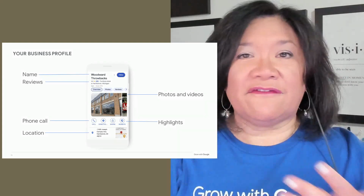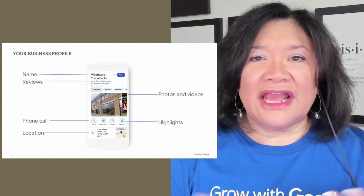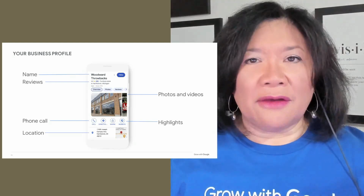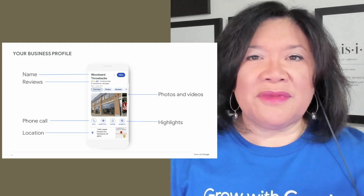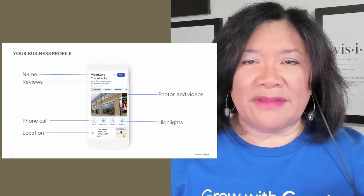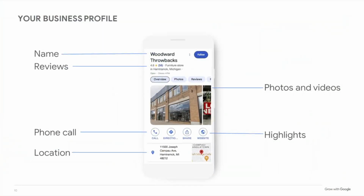Number two is distance. How far are you from the person that's searching? And then number three is prominence. What's your quality score? When was the last time you updated your site? Do people watch your videos? Do you upload videos? Do you have current and helpful information on your site? Do you have online reviews? And when did you last respond to your reviews? It's a heavy, heavy factor in your prominence score, which is a heavy part of the algorithm and determines where you show up in Google search.